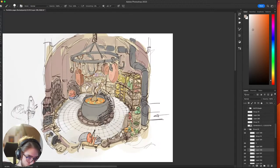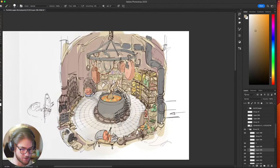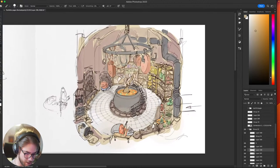Clutzy says, how are you going to do everything on the shelf? Are you going to just imply with shape or do little details for everything? So when I actually finish this piece, which I will, this is just the color block out, so I make sure everything's working. This is the color block out and also just getting a feel for the design.